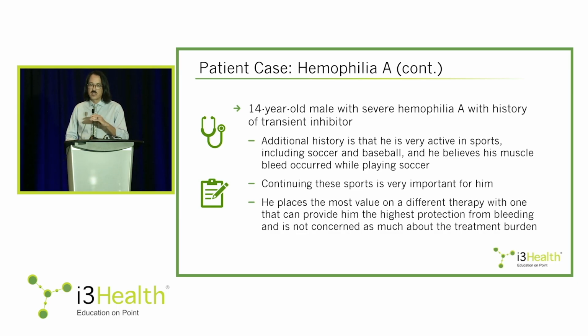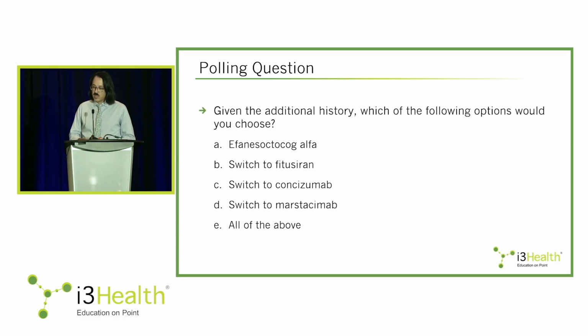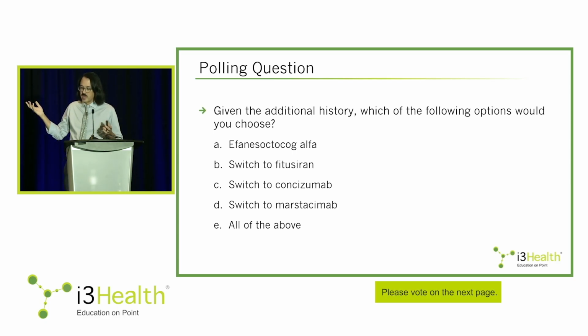We all have our physical activities. It's what makes us happy. And so he's not as much worried about the treatment burden. And so with that being said, what would you choose? There's no right answer on this.